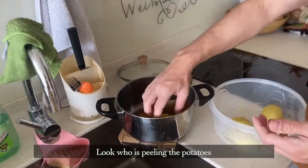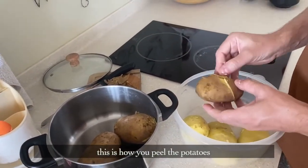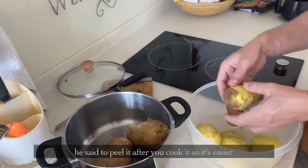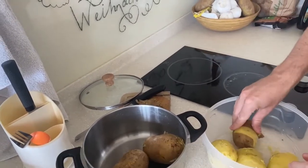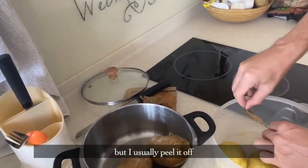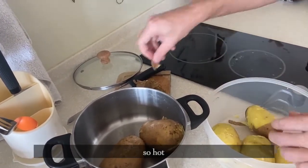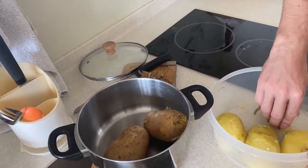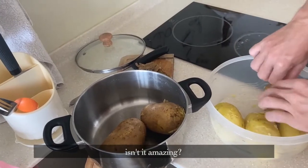So Chris is peeling the potatoes. This is how you peel the potatoes nowadays. He said to peel it after you cook it, so it's easier. But I usually peel it off. No need for knife even. So hot. No need for any peeling machine. Just using the fingers. Isn't that amazing?